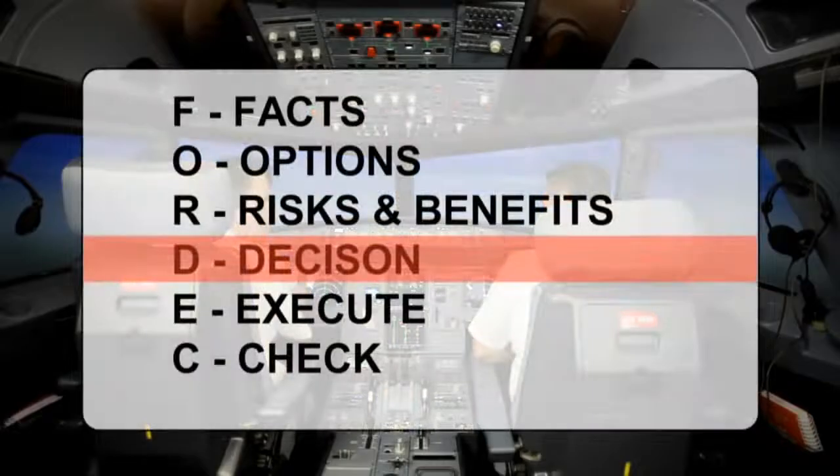And what is your decision, Captain? Yeah, as we dispatched before, we don't have any bad weather condition during our route.